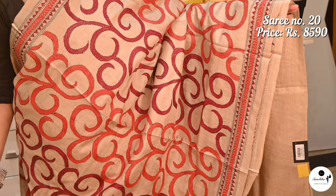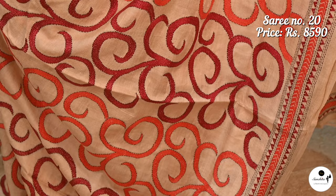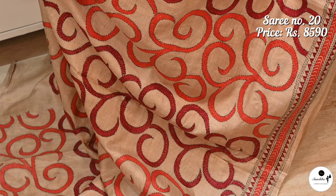Saree number 20, priced at 8,590. This saree is inspired by leaf embroidery. We can see artistic leaf and floral embroidery surrounded by temple design along the border. All over the body, we can see curled up leaf vines in rust and maroon embroidery.